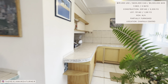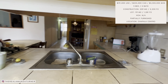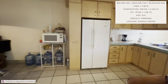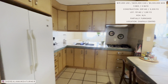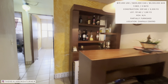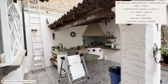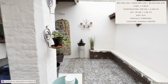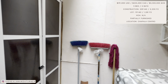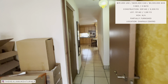The second home on our tour today is listed at $191,000 US or 255,000 Canadian dollars or 3,300,000 Mexican pesos. It is a 3-bedroom, 2-bathroom. Your construction size is 209 square meters or 2,250 square feet. Your lot size is 119 square meters or 1,281 square feet. There is no HOA. It comes partially furnished, and it is located in Chapala Centro.